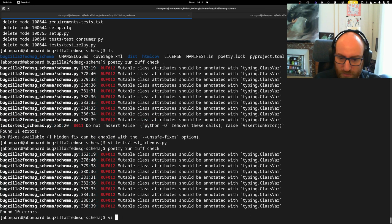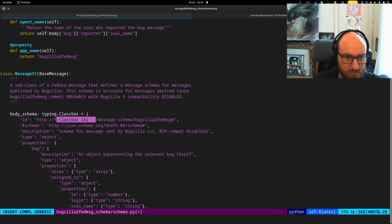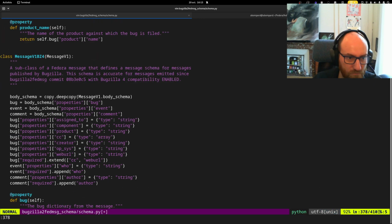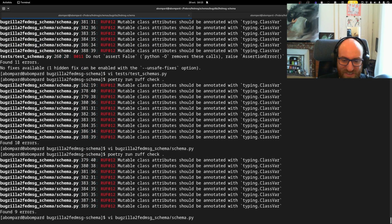Okay. Now, mutable class attributes should be annotated with typing.ClassVar. I'm not sure exactly why, but I trust you. 162, 378, and 379. What is this? That's weird. It's a weird way of reusing the schema, but I mean, okay, 379.